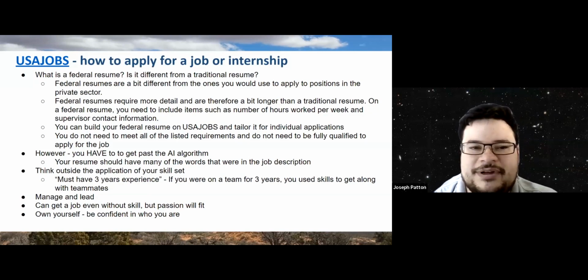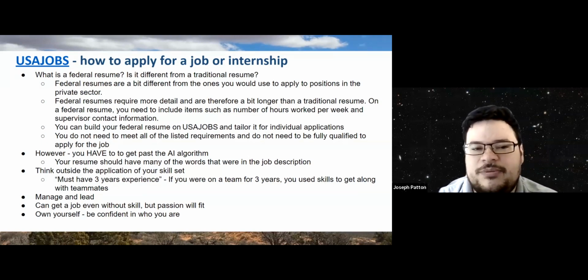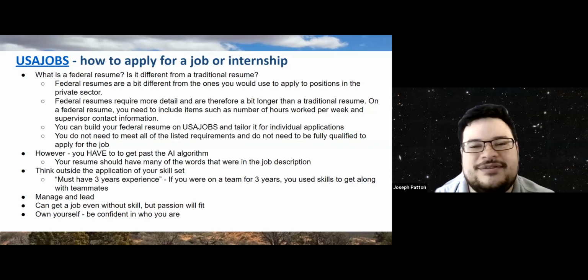So, what is that federal resume? Is it different from a traditional resume? Well, you have to be a little bit more detailed, a little bit more specific, and it may be a little bit longer than a traditional resume. Things that are required on a federal resume include items such as the number of hours you worked per week and the contact information for your supervisors. You can't just put full time. You have to actually put 40 hours worked per week, which they were being sticklers on for some unknown reason.